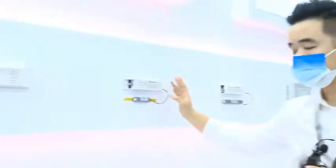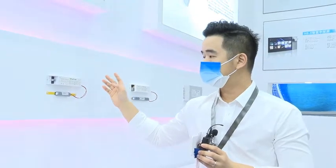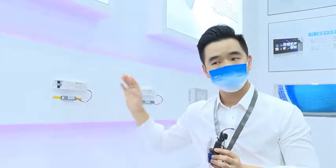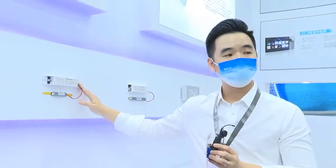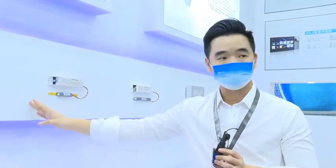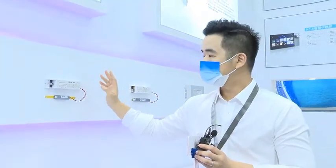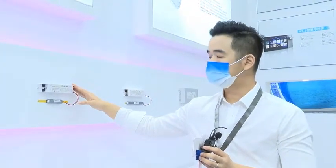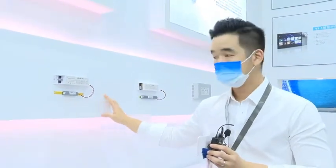Then we have our 04 model. Our 04 model is made for our customers with lower requirements. It can only support the standard wiring installation, that is between the LED driver and the LED lamp. Our product can work with LED lamps from 10 watts up to 200 watts.